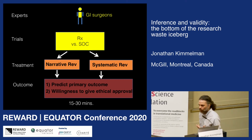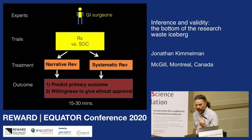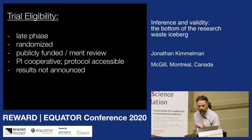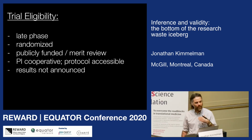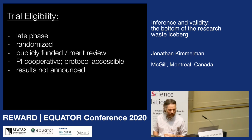And so the approach we wanted to use was a randomized controlled trial where we give people a narrative review versus a systematic review of the same information and ask them for a prediction and also ask them their willingness to give ethical approval for that study. So for this, we chose a late phase randomized controlled trial that was publicly funded and for which we had a very generous and gutsy principal investigator who was willing to give us her protocol before the study was reported and allow us to do a systematic review that might expose her narrative review as having been biased.